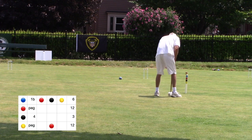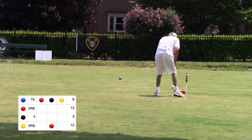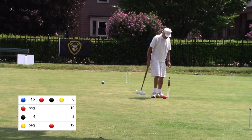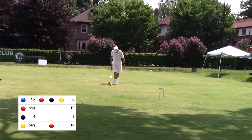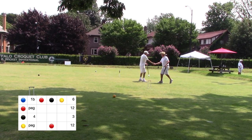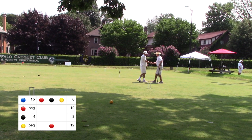So in a game mixing all kinds of sports metaphors evoking Yogi Berra, Doug Flutie, and probably Arnold Palmer, Rich Lamm, playing in a distinctly Monte Carlo style of croquet, beats Bob Gannon 24-9 in first flight in the Buffalo Croquet Club Six-Wicket Invitational.